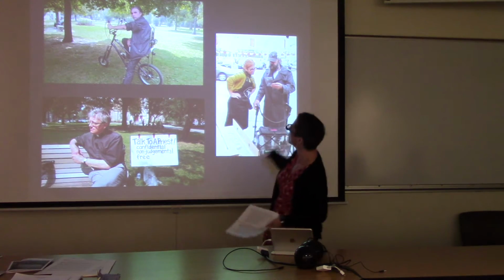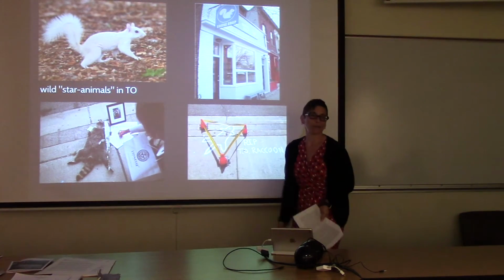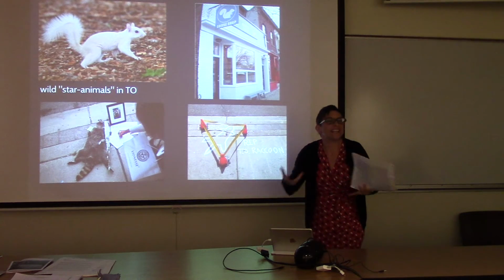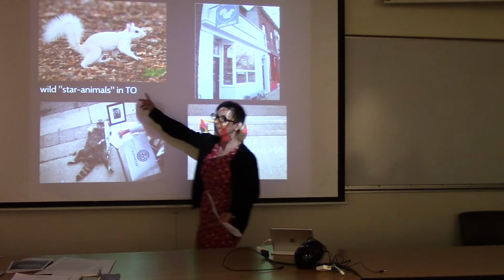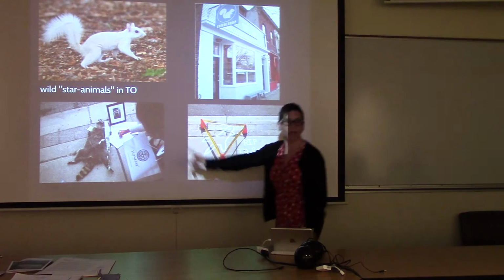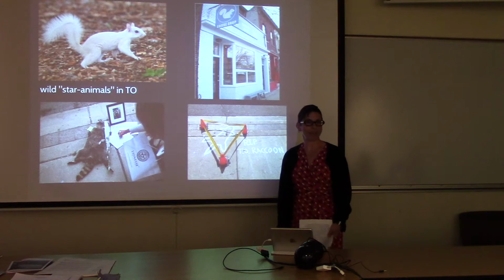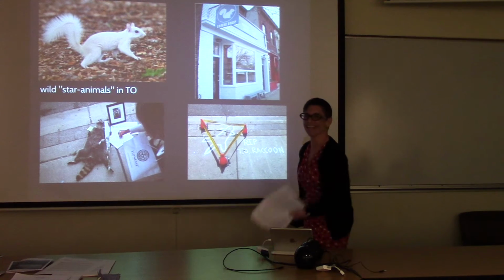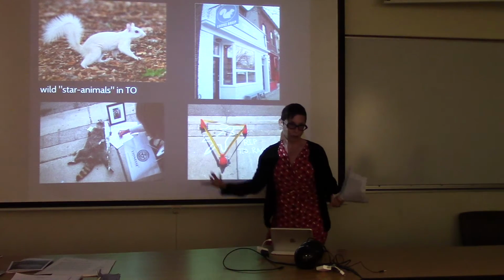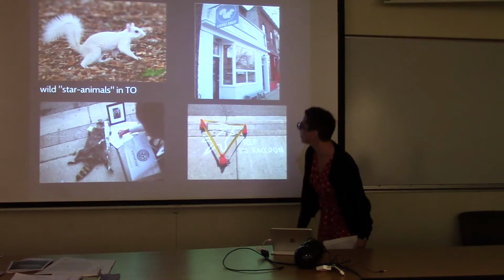So these are some of the people that we met, but then we also discovered that animals, wild animals, have a really great influence within the neighborhoods. So we have the famous star albino squirrel, whose ephemeral presence has become very important sightseeing in the parks in Toronto, especially Trinity Bellwoods Park, which was one of the neighborhoods that we visited, and actually they made a coffee shop after him.